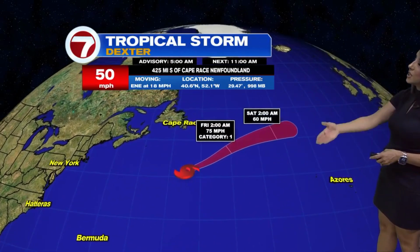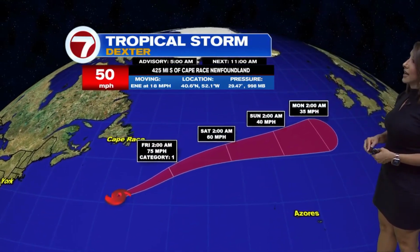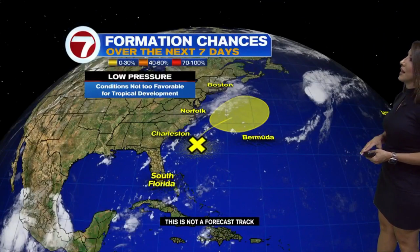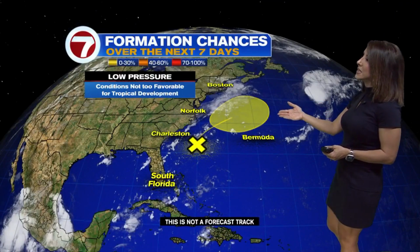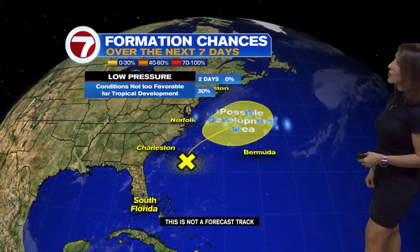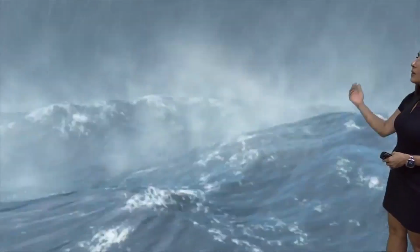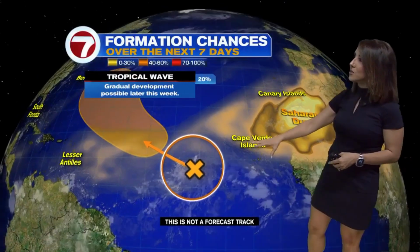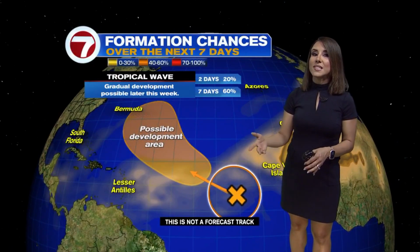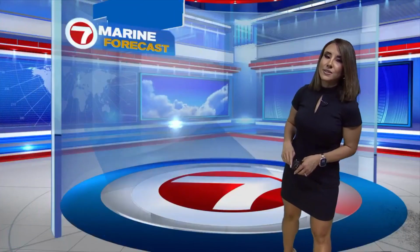So here's the latest on Dexter. 50-mile-per-hour winds. It could gain hurricane strength as it loses tropical characteristics over the northern Atlantic. Then off of a front across the southeast, low pressure has flared up and it can grow into something stronger in this area highlighted in yellow. Now in the middle of the Atlantic, there's this vigorous tropical wave that could become a depression or storm in the days ahead over this area highlighted in orange.